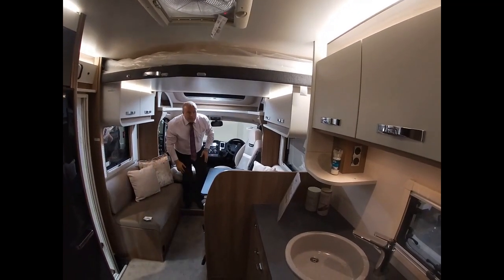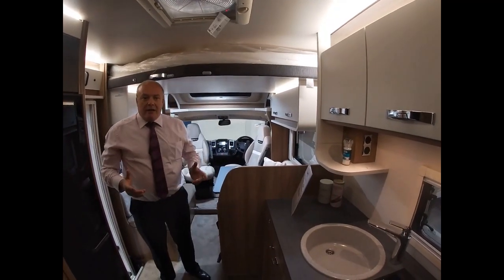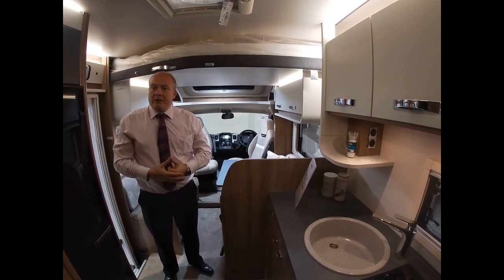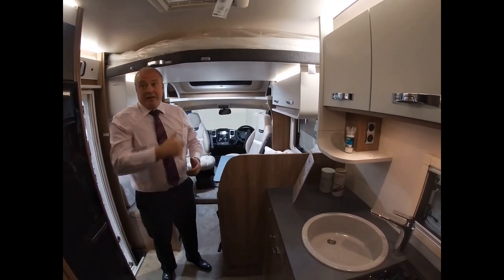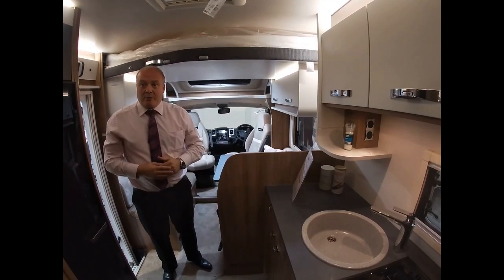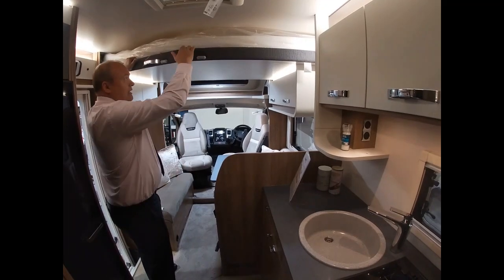Interestingly, Swift have come away from using the electric bed. The issue with electric is obviously you need power. Most of the time we're going to be off-grid when we're using these vehicles, which means that if it comes up and down half a dozen times, you're in danger of losing power or having a bed that stops halfway. So I'll just show you how easy this is. It doesn't need to be electric.